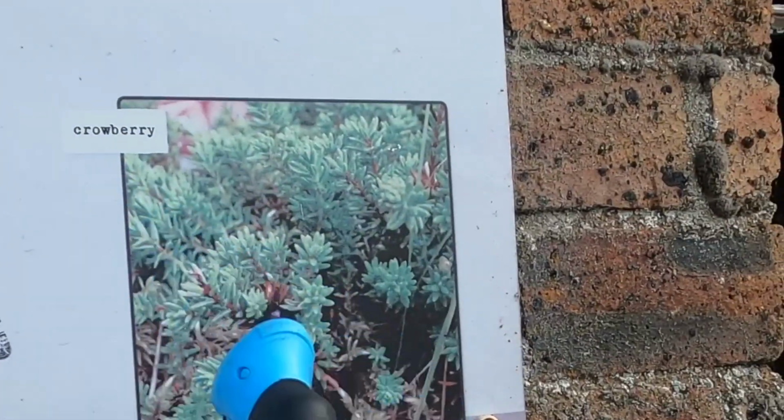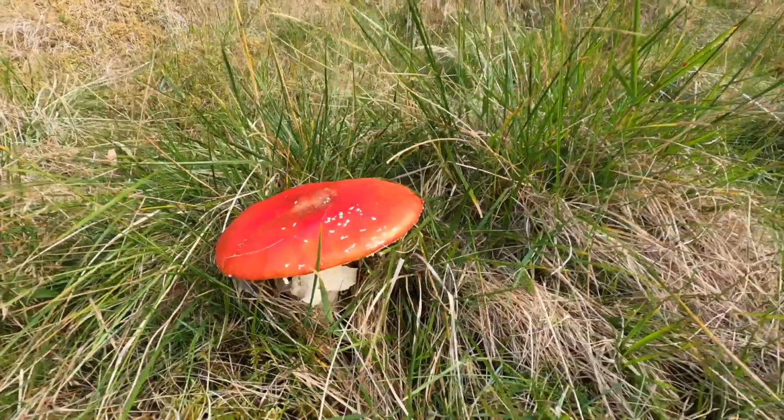This is Crowberry. This is a very interesting walk. I love all these sort of waypoints. Check out this mushroom.